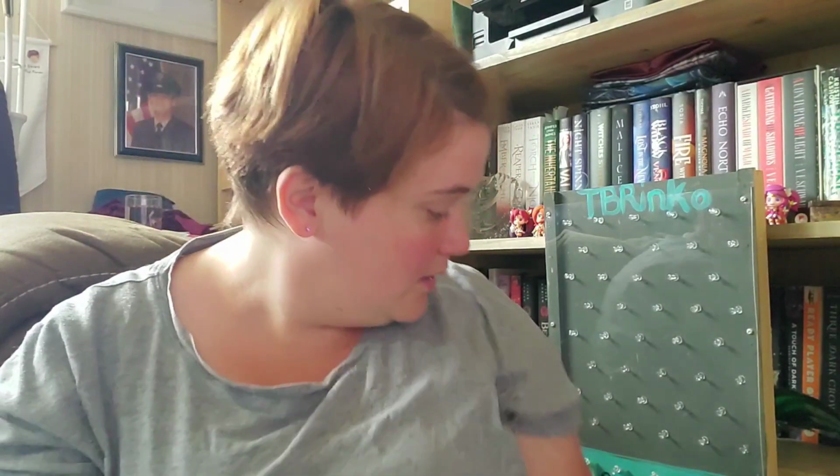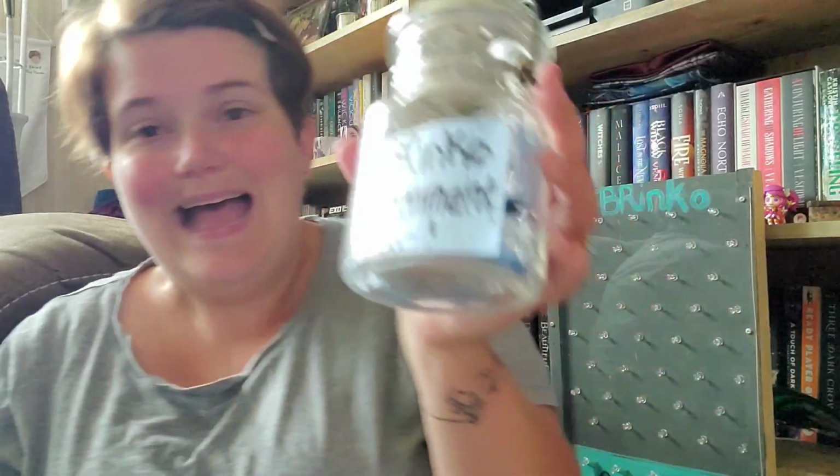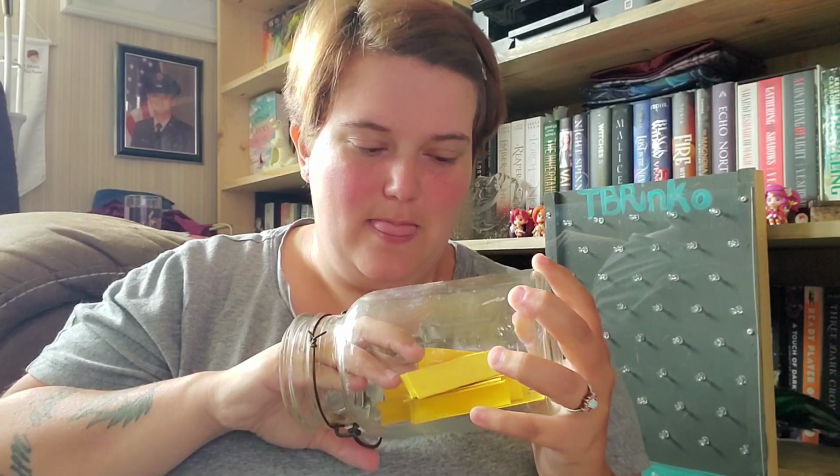Also, there's been some changes. We have a TBRinko reward jar and a TBRinko punishment jar, which I'm pretty sure are self-explanatory. Excuse my dog. And since I can report that I have finished my TBR for the month of August, we're going to draw a reward, if I can get my hands in it. Really? Come on.